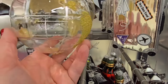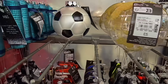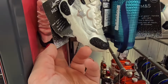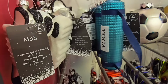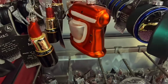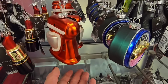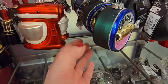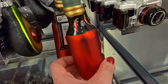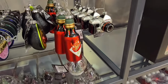Now, what's in here? Is this a globe? Beautiful. A football boot. Little yoga mat. The trainer. And you can have another trainer. There's a stiletto. Check me looking underneath it to see if it's a lube. A mixer, KitchenAid. Caviar. Some sauce. I think my brother would like that one, flaming hot sauce.